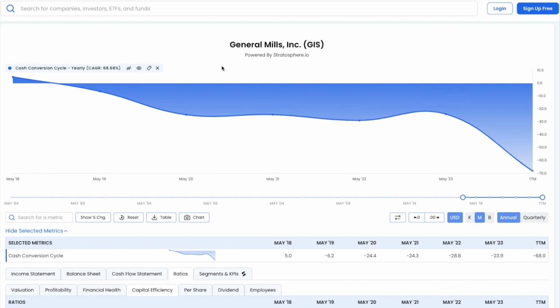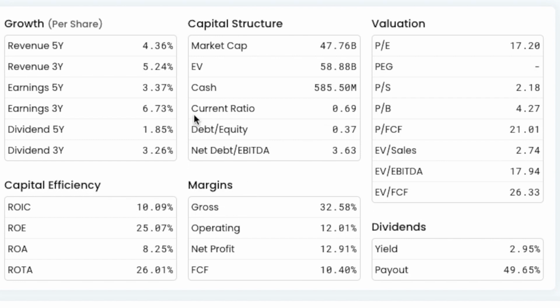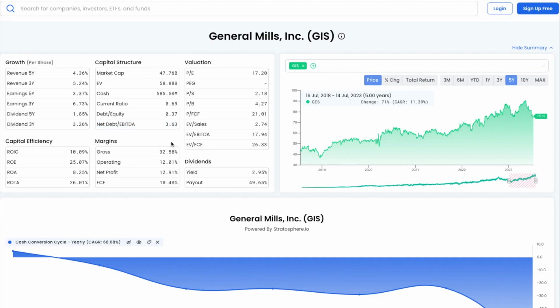Last, let's explore General Mills' debt metrics. The current ratio is 0.7. The debt to equity ratio is 0.4, and the net debt to EBITDA ratio is 3.6. Not too bad. The fundamentals of General Mills seem okay, but honestly, I was expecting much better free cash flow growth and stronger return on invested capital. In any event, should it be added to the portfolio?